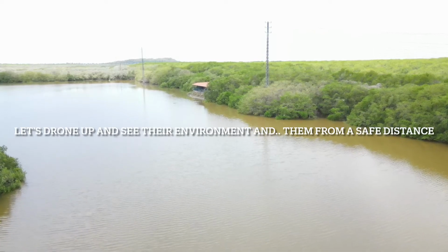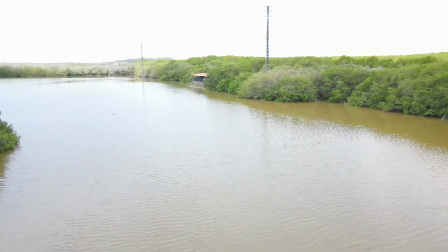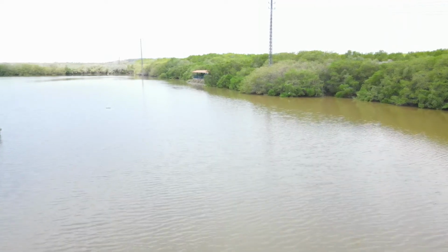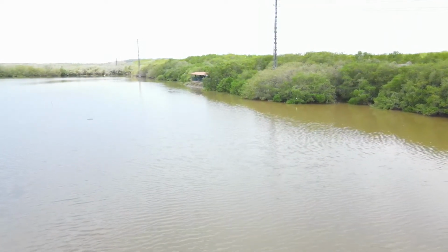Time to drone up. We need to take a more distanced view of these crocodiles. That's only a little fence. We will drone up and have a look at them in their natural habitat and see how they move about in the water. Let's go.